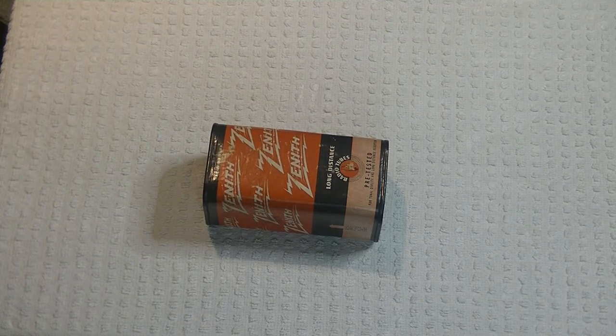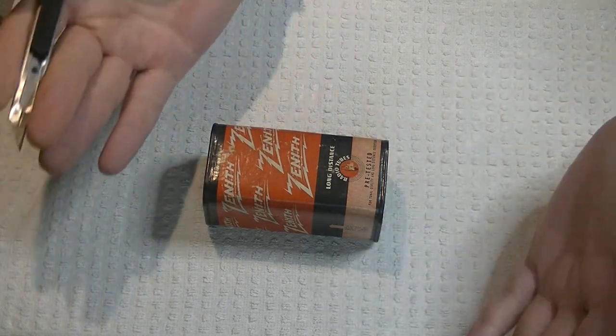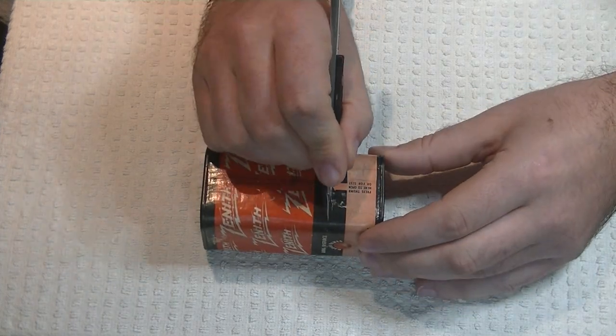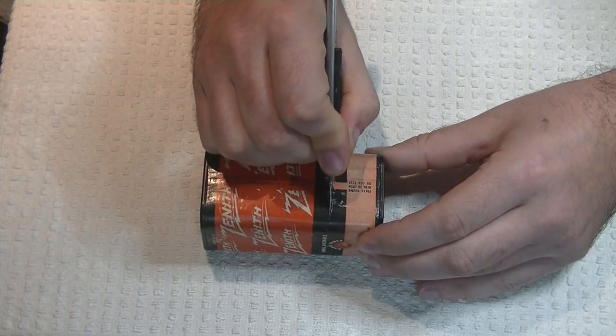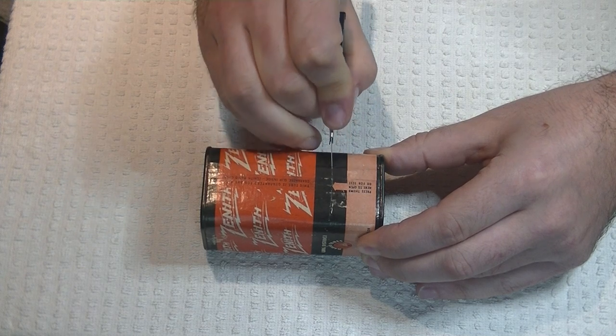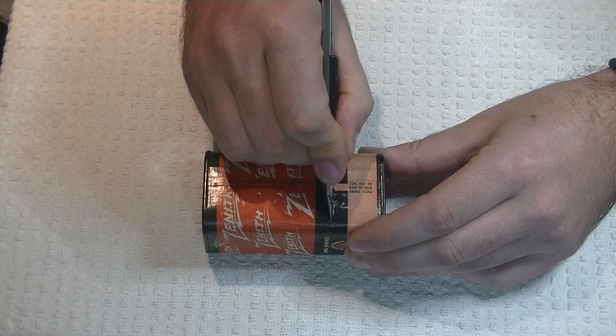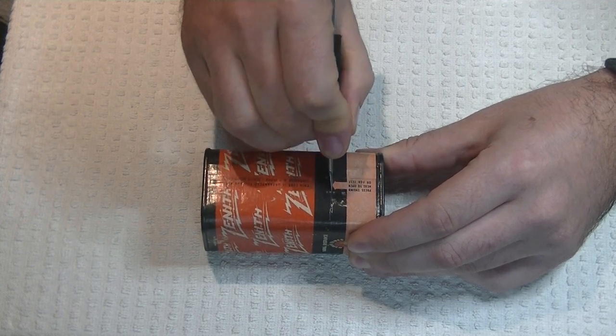So, let's try not to make a mess of this. Yeah, and don't put any blood on my nice little tablecloth there. Well, that's not cutting quite as well as I expected it to. Take your time. Oh, there we go. We're through.